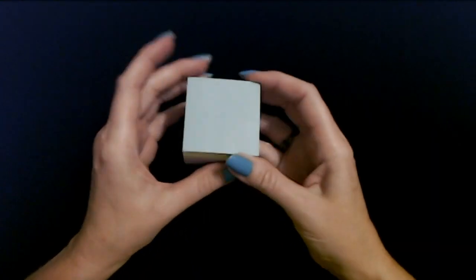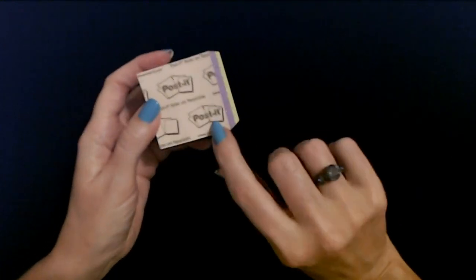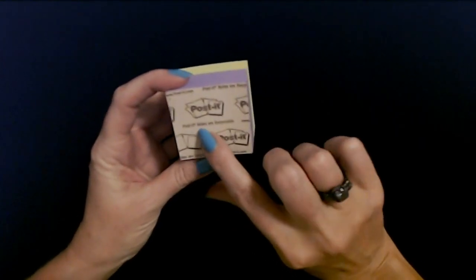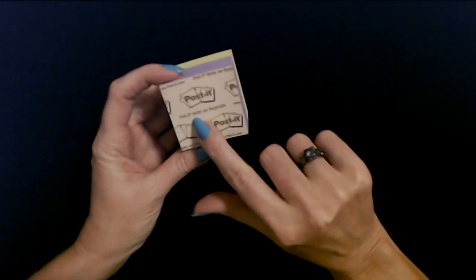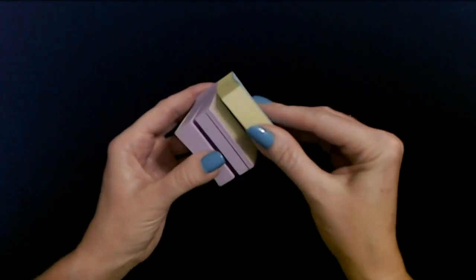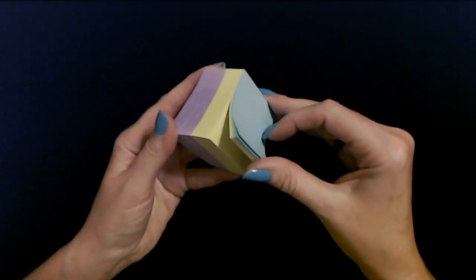Okay, now what do we have here? Oh, look at this. Brand name Post-it Notes. Look at this. They're not even off-brand. And it says here, did you see this? It says that Post-it Notes are recyclable. And look how many are in this little block. You could remind yourself of hundreds of things.